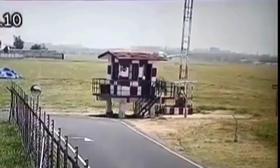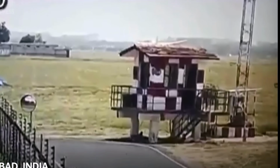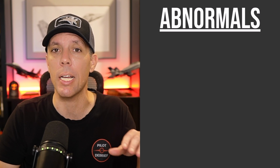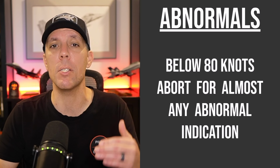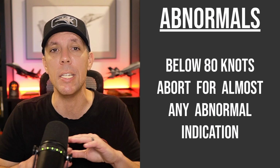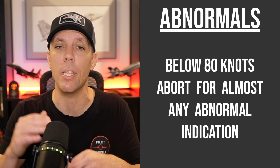And if you have to abort the takeoff, the captain is the one performing the abort procedure. The reason this is important is because even though the takeoff might have appeared normal on video, the truth is that we have no idea what was going on in the cockpit or what kind of indications they had. When it comes to the briefing, the captain will usually say something like, "Today we're going to abort for pretty much any abnormal indications as long as we're below 80 knots." That's because below 80 knots, you can easily bring the aircraft to a stop on the runway and deal with the problem on the ground instead of trying to continue the takeoff and deal with it in the air.